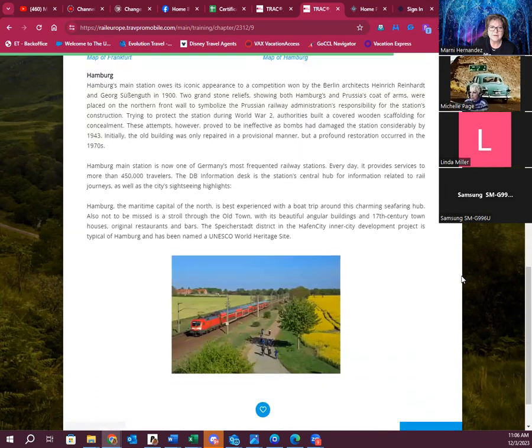Hamburg Main Station owes its iconic appearance to a competition won by the Berlin architect Heinrich Reinhardt and Georg Süssenguth in the 1900s. Two grand stone reliefs showing both Hamburg's and Prussia's coats of arms were placed on the northern front wall to symbolize the Prussian Railway Administration's responsibility for the station's construction.